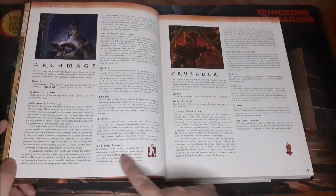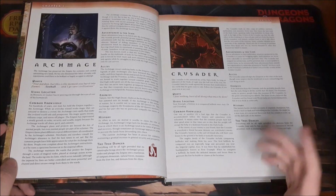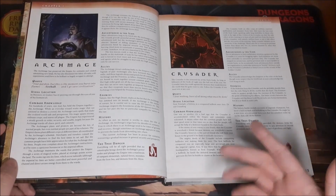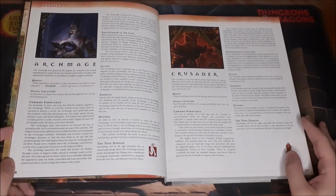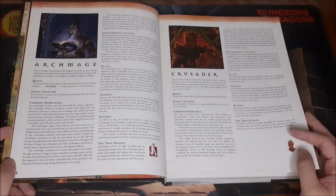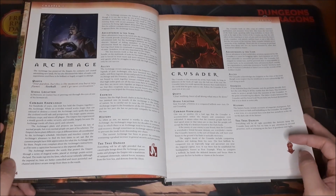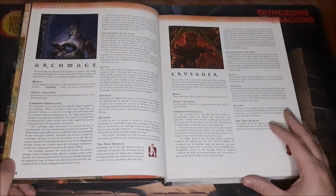And then it gives the true danger, which I think is the big thing that threatens the particular icon. The true danger for the Archmage, for example, says everything will be all right provided that no catastrophe brings down the Archmage's power nodes and plunges the Empire into a maelstrom of rampant elementals, natural forces, monsters from the Iron Sea, and demons from the Abyss. So again, really cool stuff there.